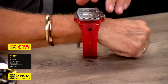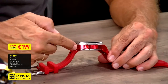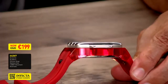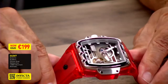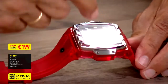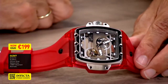And to give you an explanation about the anatomic name, the anatomics are always semi-transparent, as you can see. So you see the metal casing fitted inside the semi-transparent casing. The bezel looks hand polished. Well, the bezel is hand polished. The side of the casing is satin finished. So the contrast makes it extra special.